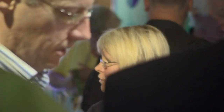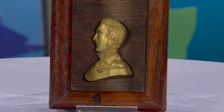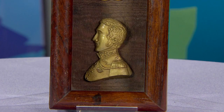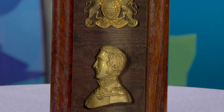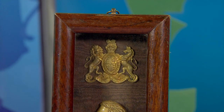I think Stuart was caught hook, line and sinker by Maxine. My name is Alison. A strange object is sitting on Alison's table, a commemorative plaque of Queen Victoria's husband, Prince Albert. And this is your little portrait of Albert. I think it was probably produced after his death because they've blacked it. It's a sort of cameo of him, isn't it, really? Yes, with his crest. Yeah, with the Royal Coat of Arms.